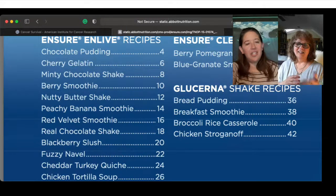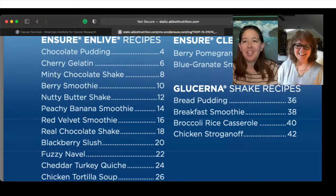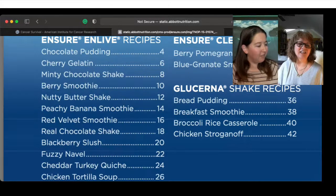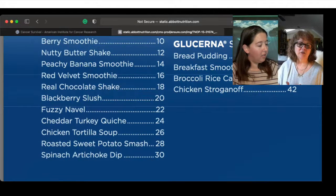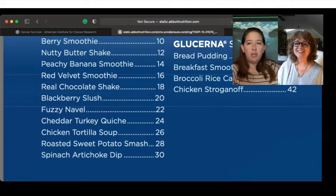Yeah, there's that nutty butter shake. Kind of sounds like the peanut butter one we were talking about last week. Yeah, and look here too. It's not just shakes. They've used the Ensure in a quiche. They've used it in a soup. I've seen recipes where they've used it in mashed potatoes or other casseroles. There's a sweet potato smash there.